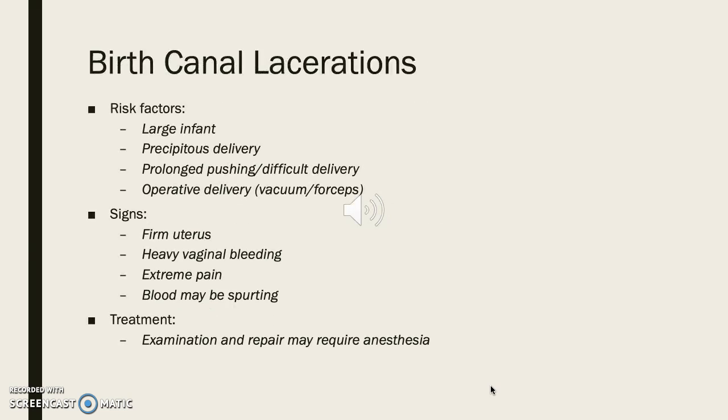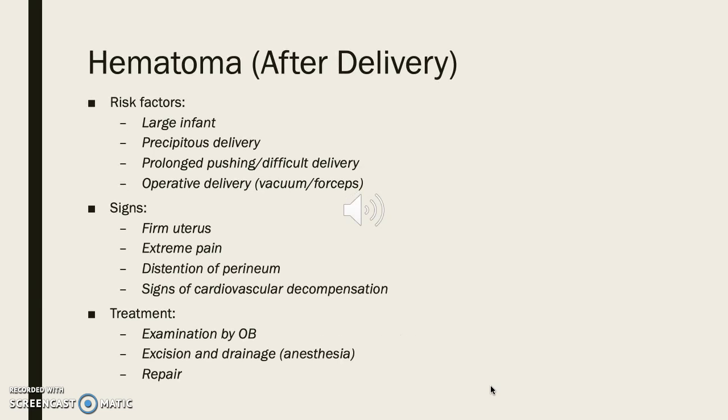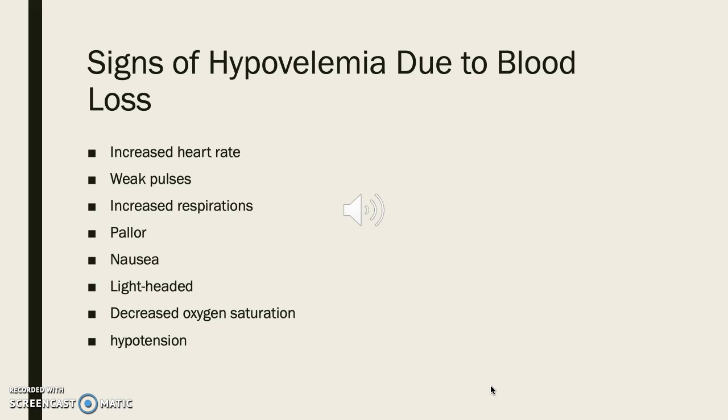Another cause can be birth canal laceration. Risk factors are a large infant, precipitous delivery, prolonged pushing, difficult delivery, and operative deliveries. In this case, we see heavy vaginal bleeding, but we see a firm uterus. Mom may have extreme pain, and the treatment for this is examination and repair under anesthesia. Or mom may have a hematoma that develops after delivery. Again, same risk factors. The difference is that we see a distension of the perineum and signs of cardiovascular decompensation. For this, we need an exam by the OB as well as excision and drainage done under anesthesia and repair.